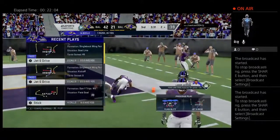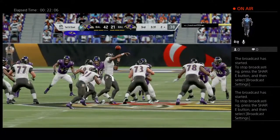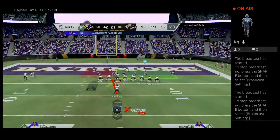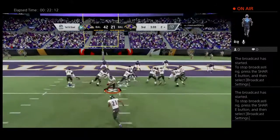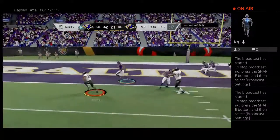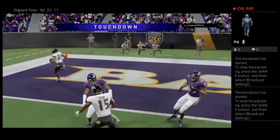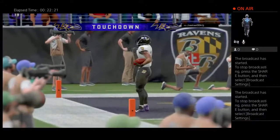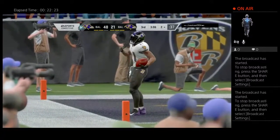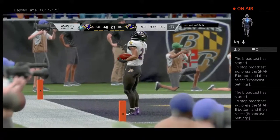A big play there on the catch and run, 45 yards. After the big play, a chance to finish now on 1st and goal. They'll look to run with Ingram. And he'll get in. Touchdown, Baltimore. Taking it in from 2 yards out as the Ravens push further out in front.